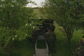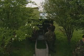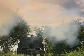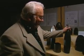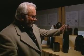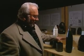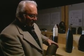Loading the German howitzer was slower and more complicated. It came in 2 pieces, the shell and the charge, which propelled the shell from the gun over the calculated distance. Howitzers are loaded in 2 stages. First, the shell is rammed home into the tube, and then the metal cartridge case is fitted with the number of charges which the firing table says will be necessary to reach to the target.